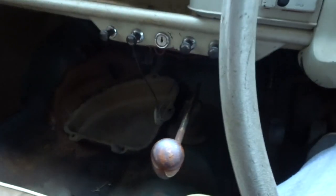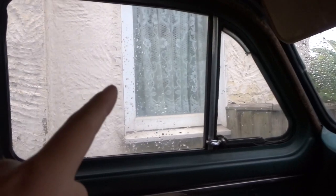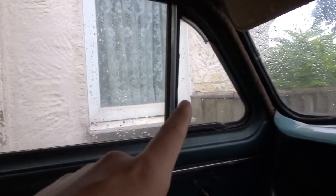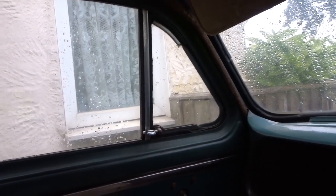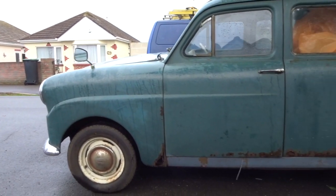Oh, I must tell you something actually. Not only do all the big windows open, but it's got these quarter lights in the front and rear. So that's about 8 windows in total that open in this car. But I love these little things to open the quarter panels, and we've obviously got windy windows in the front and back.